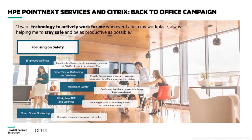Then workplace PPE and wellness. The ability to locate that hand sanitizer or that replacement mask or whatever it may be is really, really important right now. So again, bringing some of that location context from the physical into Citrix Workspace is really, really valuable.